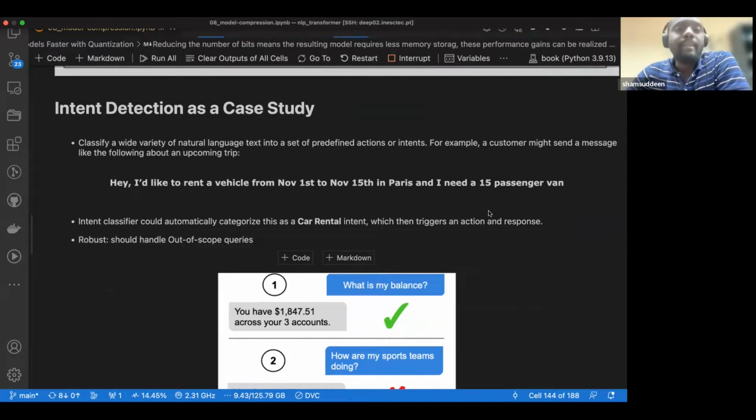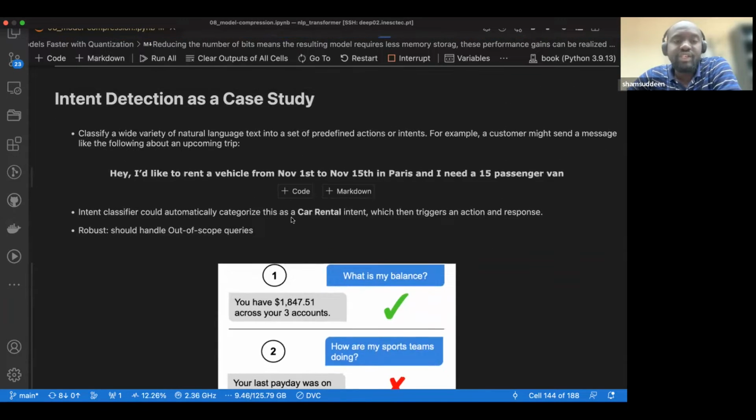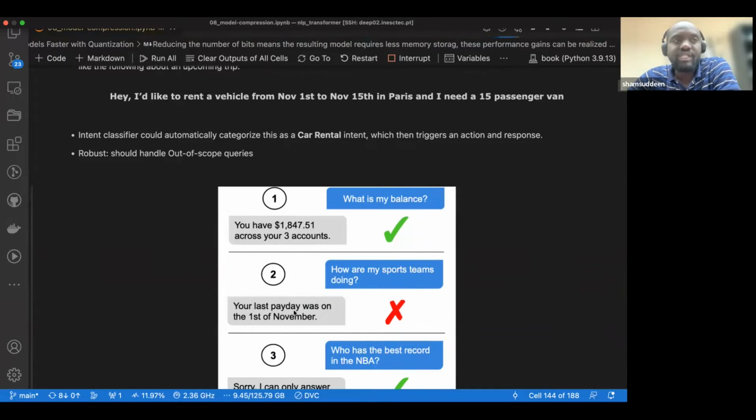Before they continue, they take intent detection as a case study. I didn't even know before what the intent detection task is. It's only in this chapter that I learned it. Intent detection is just, given a text, you determine the intent for that text. And in intent classification, you need to have what is called out of scope, which deals with questions that are out of scope.